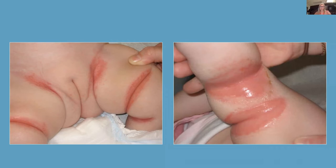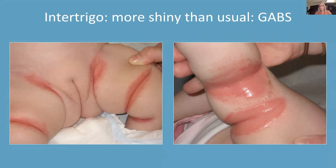Thank you. So when we see intertrigo that's shiny or wet looking, next, or purulent or pustular, always remember to cover for both yeast and for bacteria. Next, that baby had group A beta hemolytic strep.